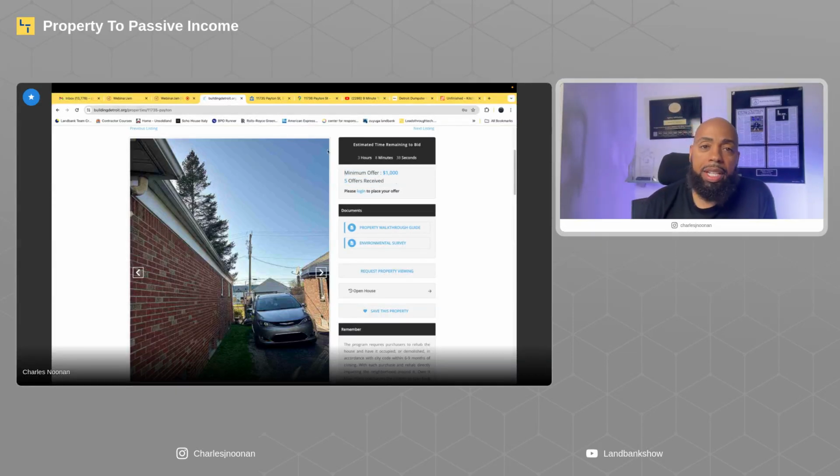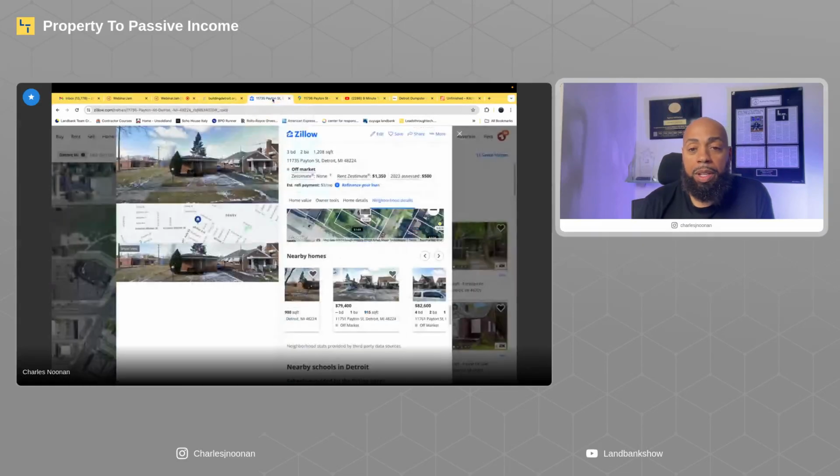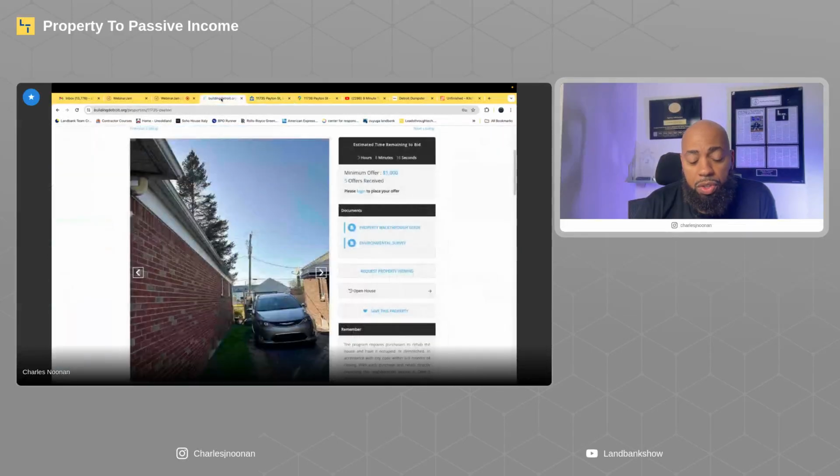3 hours and 8 minutes is when this is going to be sold. But look, let's just see what do these houses cost in the area? So I already pulled it up because I knew I was going to be teaching y'all. The address is 11735 Peyton Street, Detroit, Michigan, 48224. This is the Building Detroit website, buildingdetroit.org.